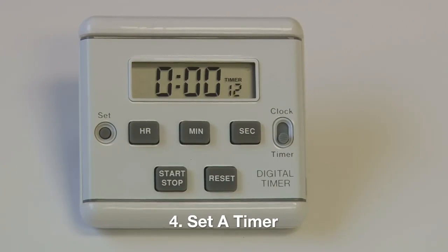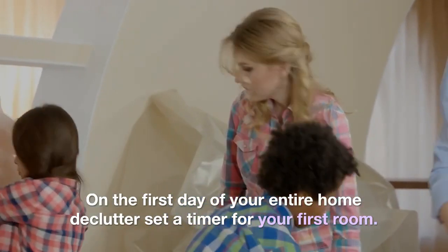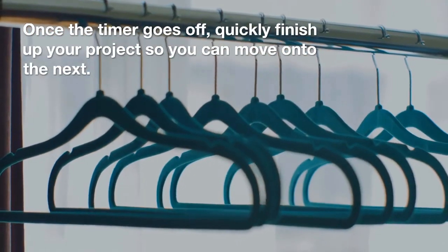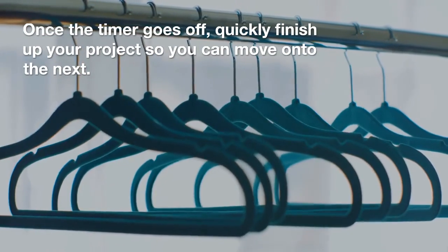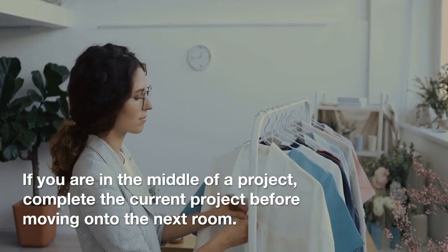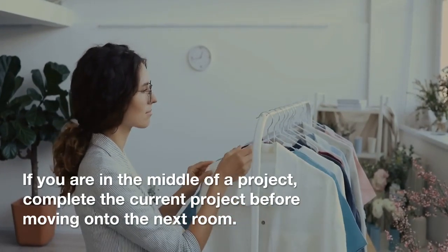Step 4, set a timer. On the first day of your entire home declutter, set a timer for your first room. Once the timer goes off, quickly finish up your project so you can move on to the next. If you are in the middle of a project, complete the current project before moving on to the next room.